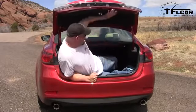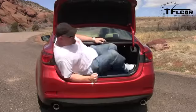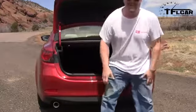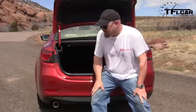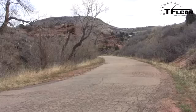Trunk space is pretty good. It's a little shallow, but it'll hold at least 1.5 Nathans, and we all know that means about 2.5 big golf bags. Liftover's a little bit on the high side. Once again, I would say middle of the pack. This thing just does everything right in the middle.